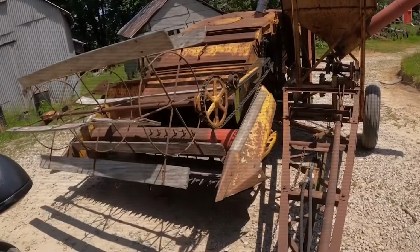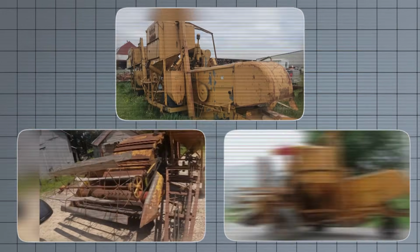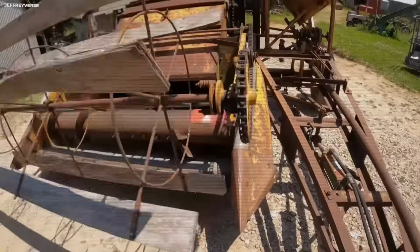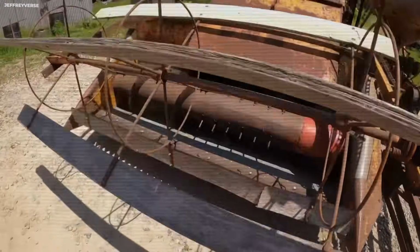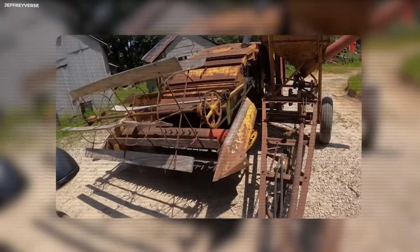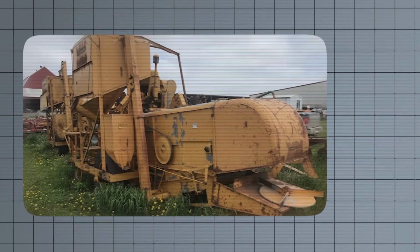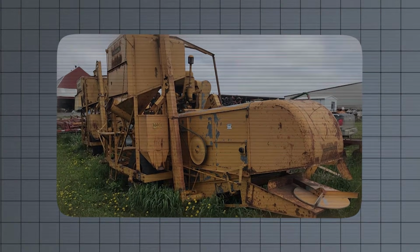Now, many older folk in corn country and wheat states alike can recall the yellow and red paint scheme rattling across back roads. For them, the G4 stands as a testament to a time when harvesters were rugged, uncomplicated, and built to last, ensuring that Minneapolis Moline could be remembered fondly long after its merger into other companies.